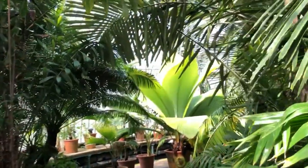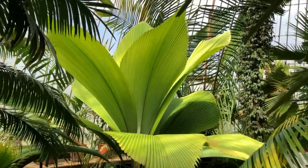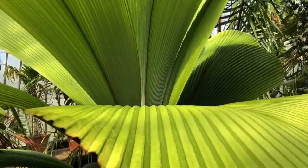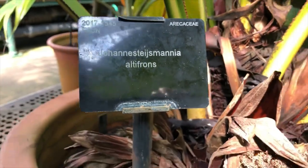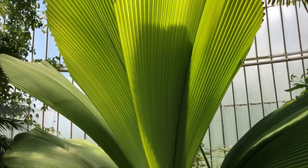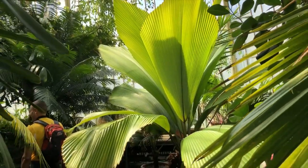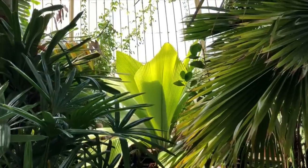Now look at this fantastic palm. My goodness. The colour on this sort of lime green is, I don't know, it's mesmerising. This is a, here we go, Johannesteijsmannia something or other. So, sorry about that. But that is something I've never heard of, clearly. And it's just a thing of beauty, isn't it? Now, the footage won't do this justice, I'm sure of that. My goodness. Almost looks like something you'd find under the sea, or I don't know, how to describe it, but a bit different to everything else in here, that's for sure.